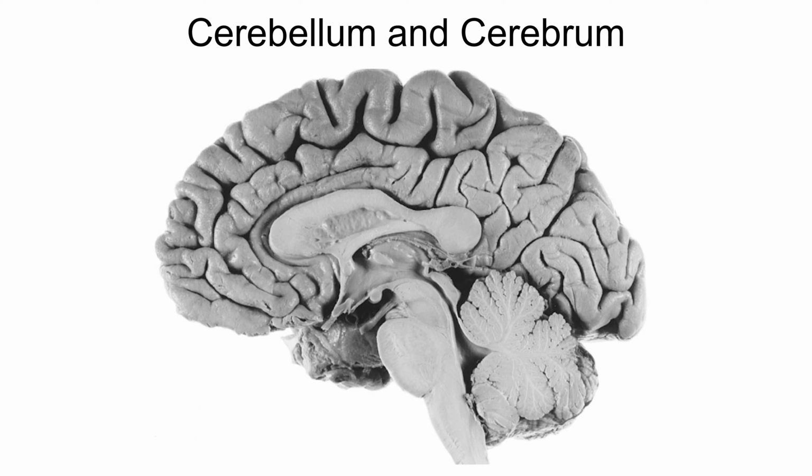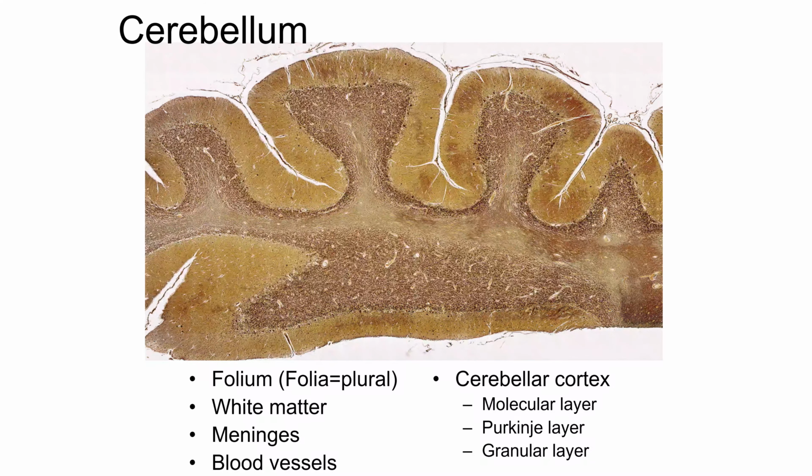Looking now at the cerebrum and cerebellum, we'll look at the cerebellum first. There are many similarities but many differences here, and mostly differences. So the cerebellum only has really what we classify as 3 layers of the cerebellar cortex. You'll see that the cerebral cortex, what we normally think of as the brain cortex, has 6 layers. But here in the cerebellum there's only 3, and they're pretty easy to identify.